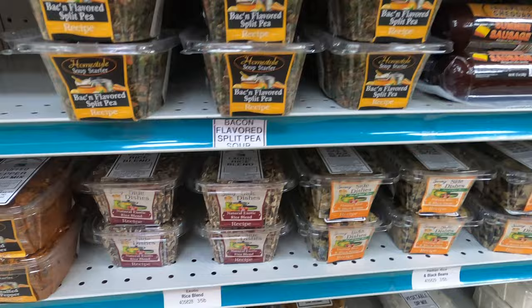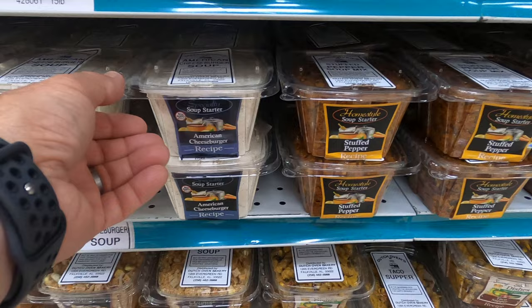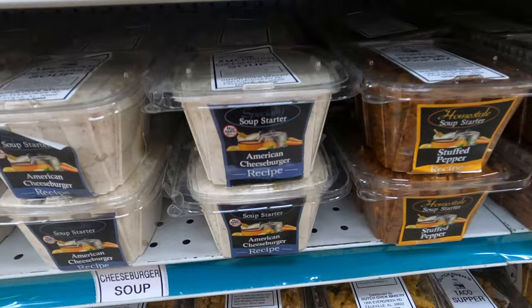This is a soup maker, soup starter. These are soup starters, dip mixes. American cheeseburger soup. Oh wow, that's amazing. Look at this. American cheeseburger soup starter. Oh, interesting.